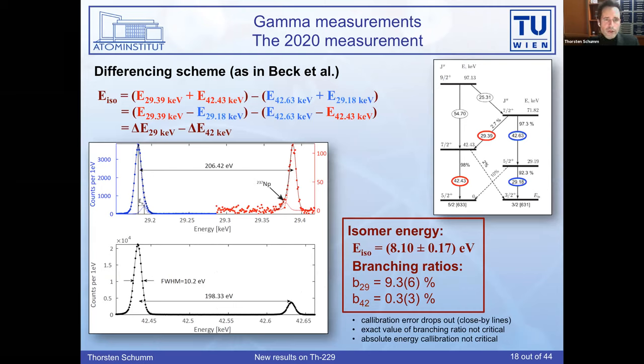But luckily that doesn't matter too much because, as already found in the 2007 publication by Beck, there is a clever way of using decay paths. I showed you that the 2007 paper concentrated on these low energy gamma lines. The reason is the following. There are two gamma lines, this one here and this one here. They are very close to each other. And this one here and this one here, they're also very close to each other. As it turns out, you can directly infer the isomer energy, which is the energy gap between those two levels here, by subtracting the difference between this 229 doublet and this 42 doublet, okay? That is great because then the absolute calibration error almost drops out entirely, because you're only measuring energy differences of very close by lines, okay?